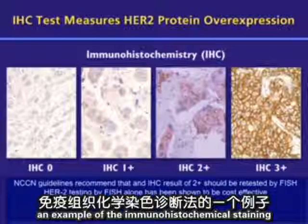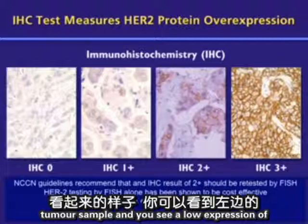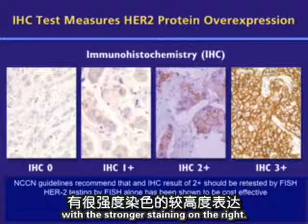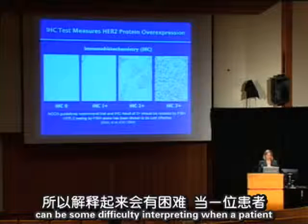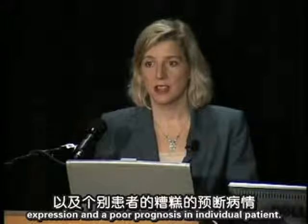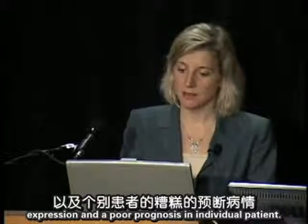So this is an example of the immunohistochemical staining and what it might look like on a particular patient's tumor sample. And you see a low expression of the HER2 on the left panel and a higher expression with a stronger staining on the right. As you can tell, and I don't think that this is projecting as well as I'd like, this is a gradation and is not a plus minus. So there can be some difficulty interpreting when a patient has an intermediate staining and knowing whether or not this represents what we would consider overexpression and a poorer prognosis in an individual patient.